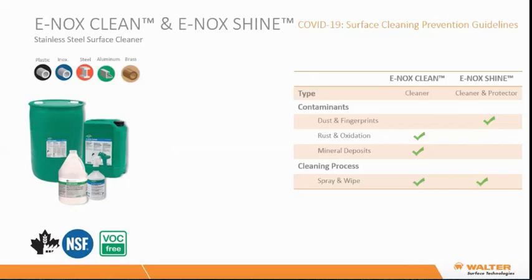So we're thinking more appliances, whether it's fridges, fridge handles, faucets, sinks, microwaves, even the railings that you have, hand dryers in the washrooms, any kind of pharmaceutical equipment, agricultural equipment, like the tanks. And we do have multiple formats available as well.